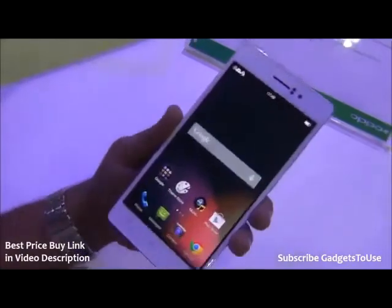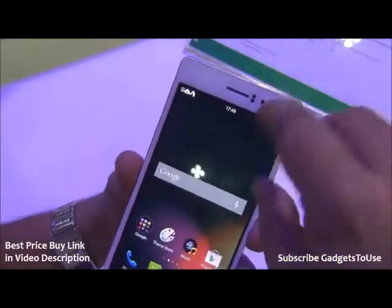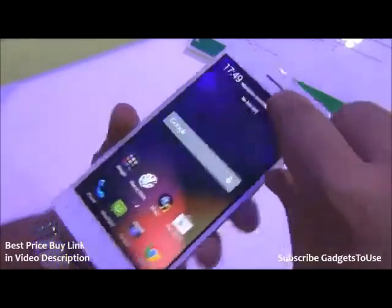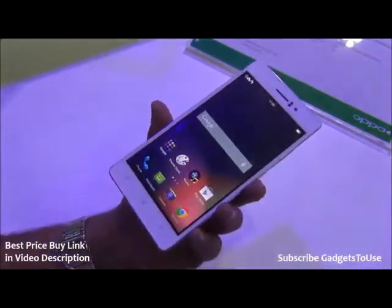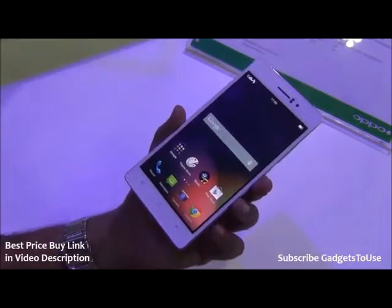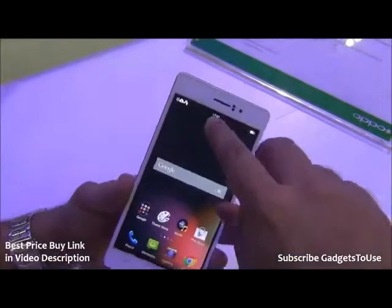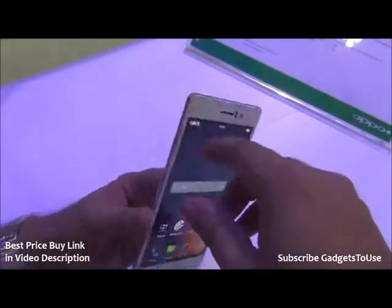Talking about the front camera, it is a 5-megapixel fixed focus camera. We have the proximity and ambient light sensors over there. We have a nice metallic earpiece below the glass. Whether the front glass has some kind of screen protection or not, we are not sure as of now, but we will confirm that later on.